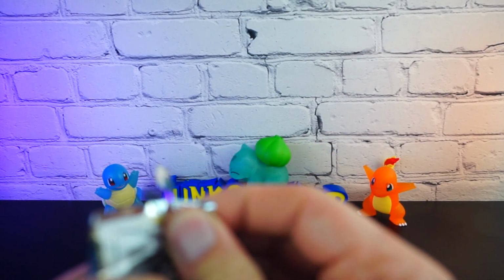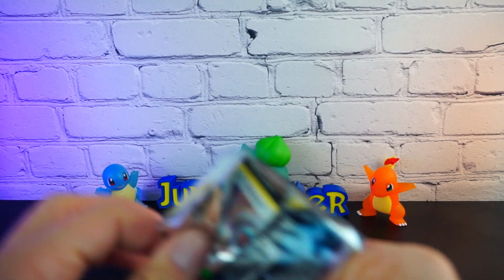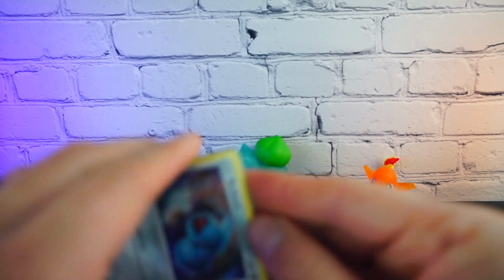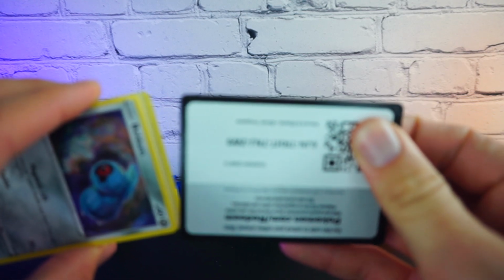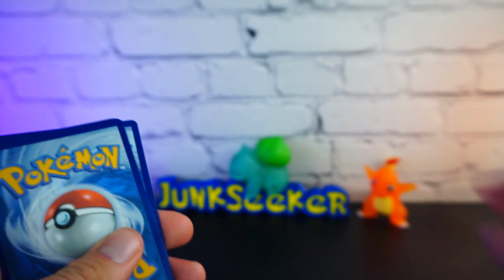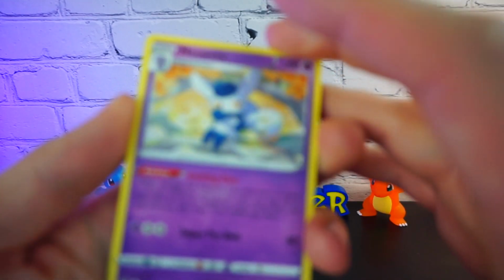Here we have Quaxly. This is the first Scarlet and Violet promos. You can see down there in that corner, SV1EN. I'm assuming, actually, no, okay, so we have that. So it's 52 in a set. Interesting. Am I getting things confused?